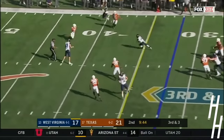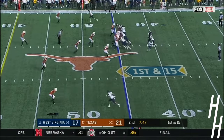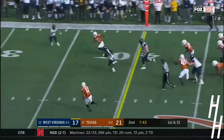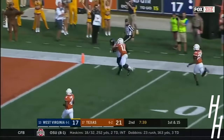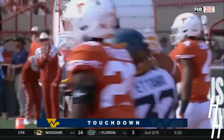Grier surveys the defense. Finds a soft spot for Devin Bush. Petaway. Slashing Petaway with a burst. Petaway. Look at him go. And touchdown, Mountaineers. 55 yards for the junior from Detroit.